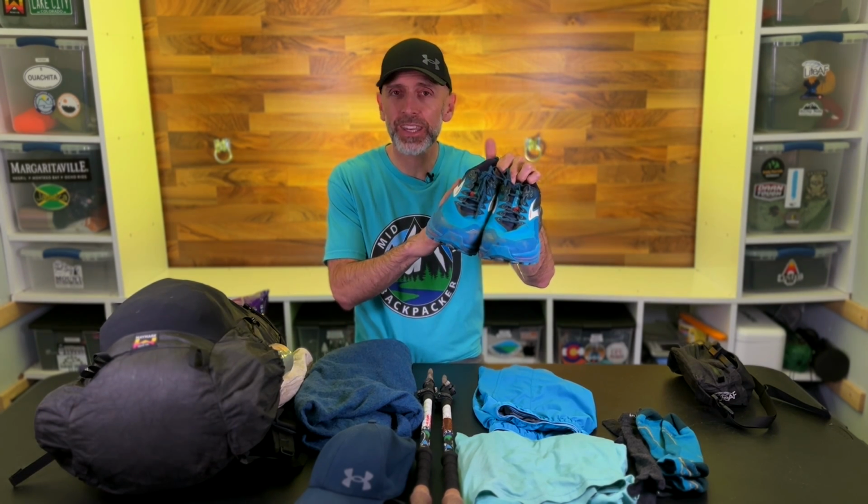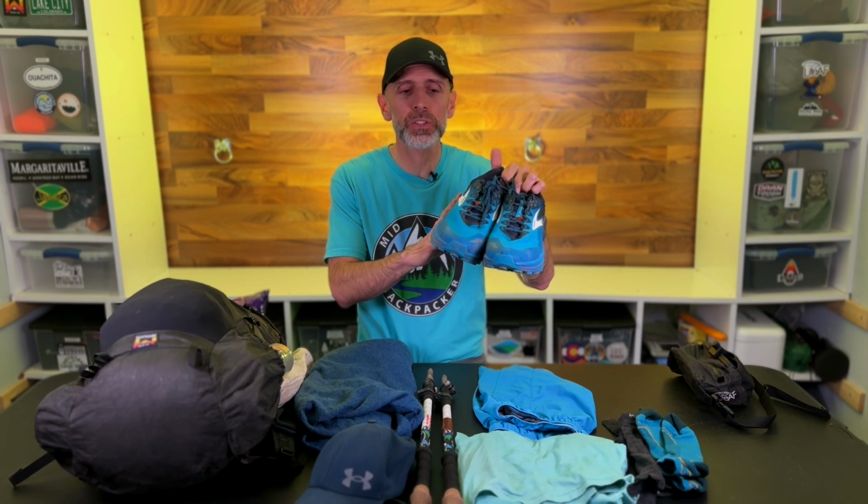So like I said, I dropped 6 pounds from my thru hike about a month ago. And I'm going to go through here and point out the areas where I saved weight a little bit. The first thing I want to point out to you is my Brooks Cascadia 16s. These are new shoes. The Brooks Cascadias aren't new. I've had like 5 or 6 pairs of these. I love them. They're just new shoes because other ones were worn out and I got a different color.